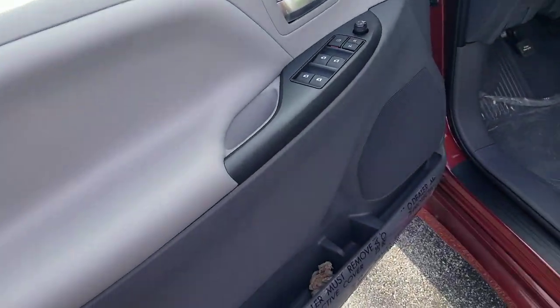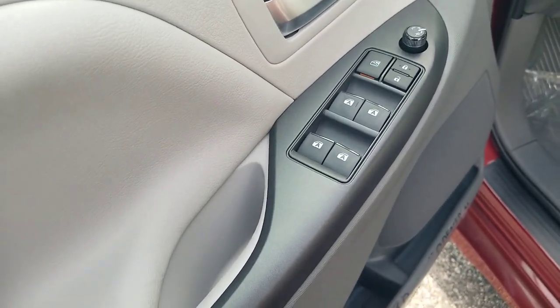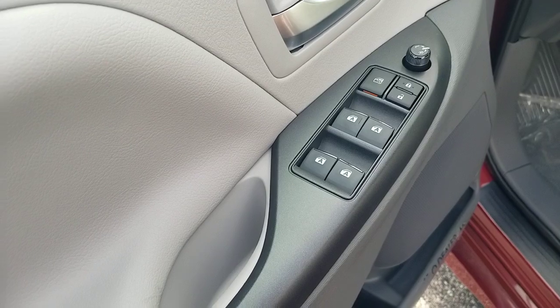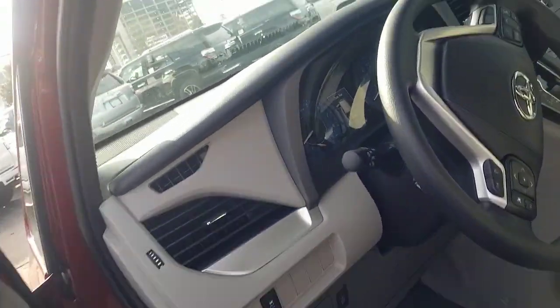It's one of the reasons I do these videos, to help you guys figure out which one works best for you. So I'm going to show you, you do have power windows. And your power windows are all auto up, auto down. That's what your A means there. Power mirrors as well. All of your safety sense is standard on this vehicle.